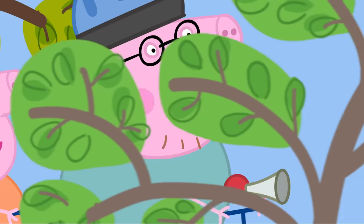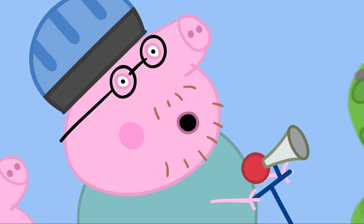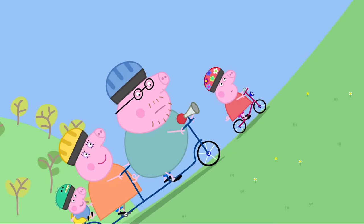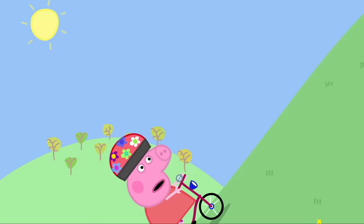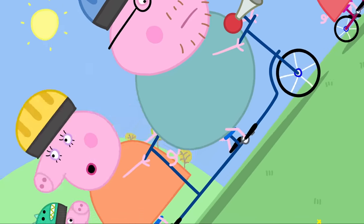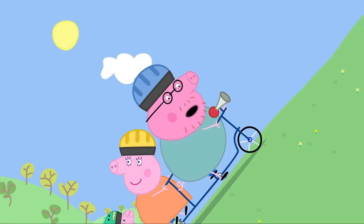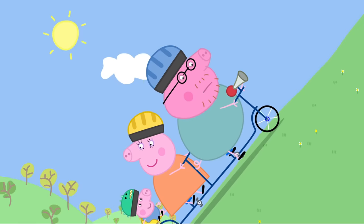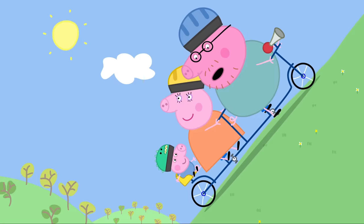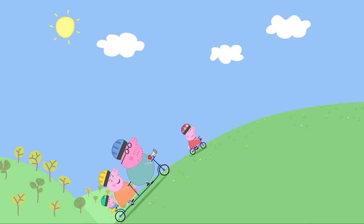I'd forgotten how much I love cycling. Oh, I'd forgotten how much I hate cycling uphill. The ground is getting quite steep. I don't like cycling uphill. But look at the beautiful view. My goodness, this is hard work. Mummy Pig, you're not peddling. Oh, sorry, Daddy Pig. I was just enjoying the view.